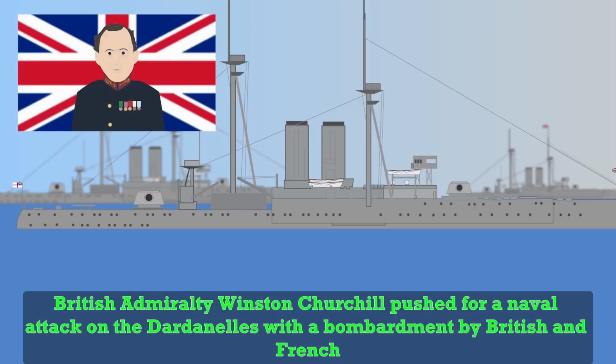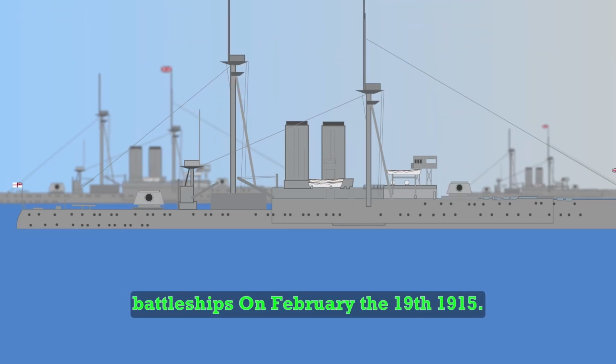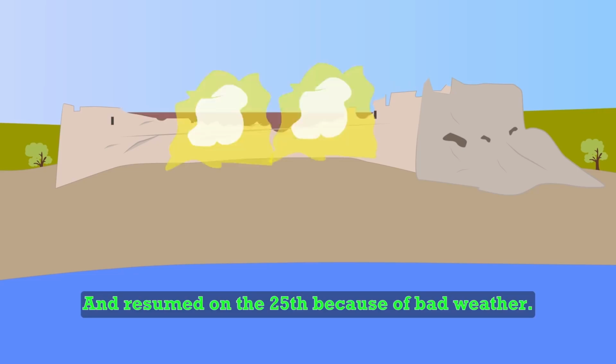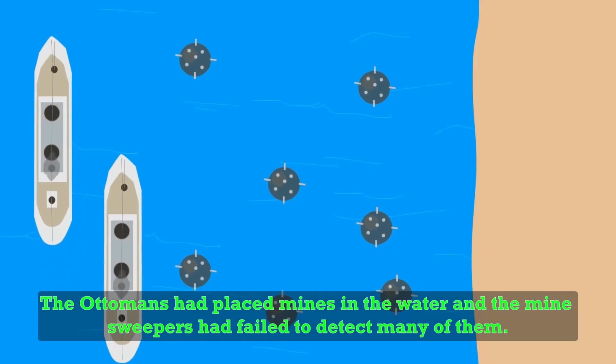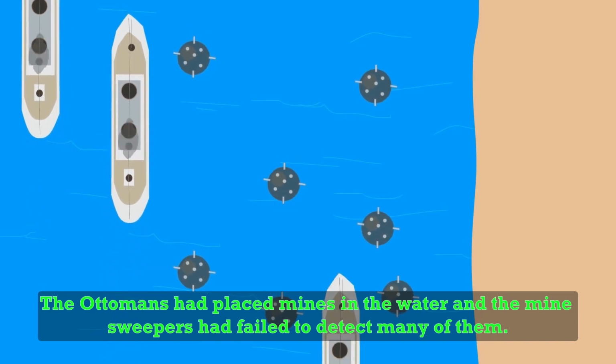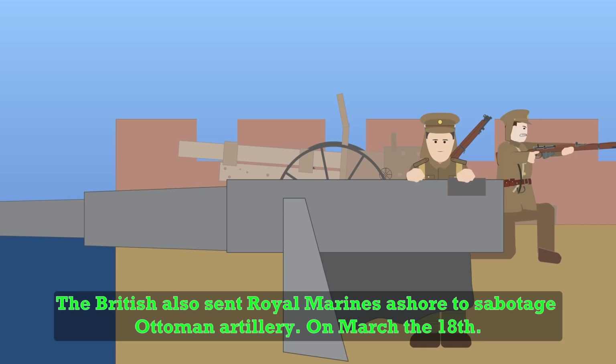Winston Churchill pushed for a naval attack on the Dardanelles with a bombardment by British and French battleships on February the 19th, 1915, and resumed on the 25th because of bad weather. The Ottomans had placed mines in the water and the minesweepers had failed to detect many of them. The British also sent Royal Marines ashore to sabotage Ottoman artillery.